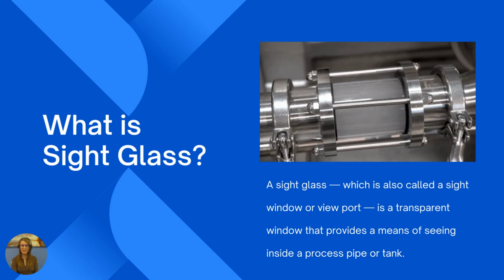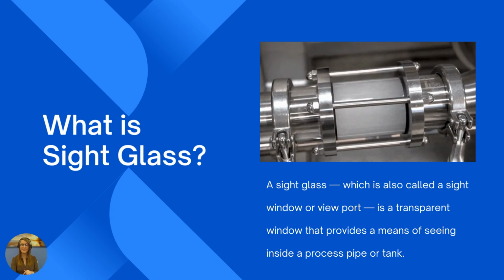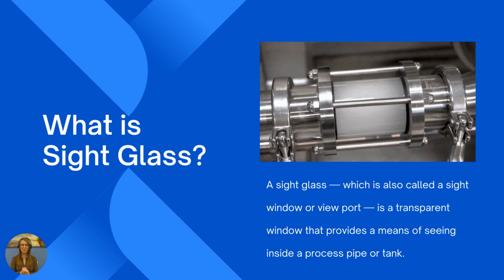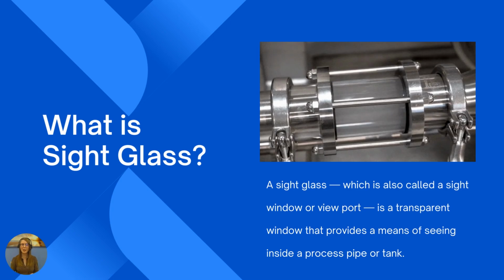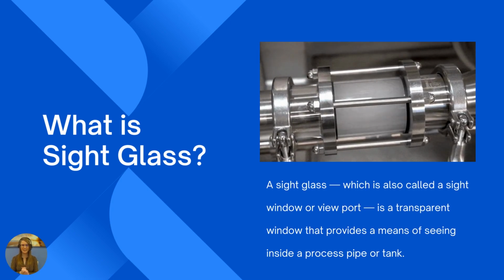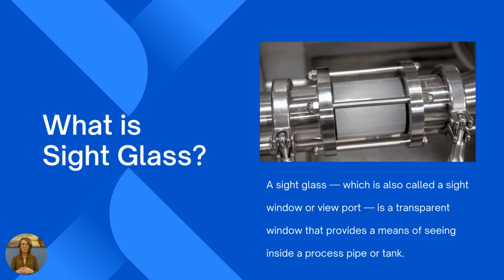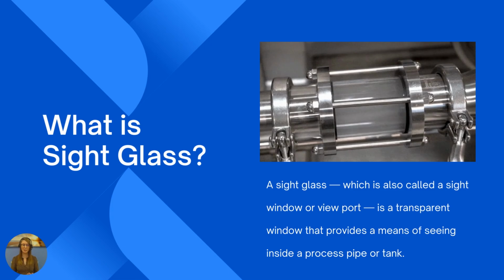Now, in the sanitary processing industries, sight glasses are primarily used one of two ways. So in the biopharmaceutical industry, manufacturers use sight glasses installed in tanks and vessels to verify the various steps of fermentation within a process. And then in the food and beverage processing industry, sight glasses are used to check product clarity and cleanliness, to confirm that change has occurred in that process, and for a general visual inspections of fluid and slurries.